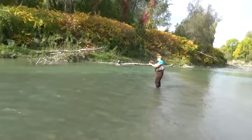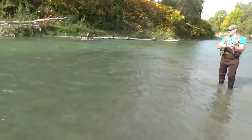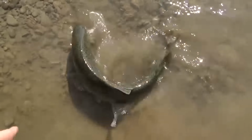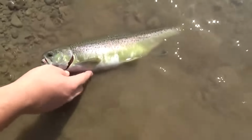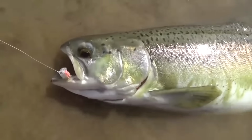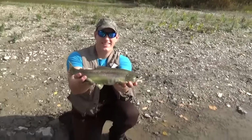He's got one. What is it, man? Dude, that might be one of the pink salmon. Yeah, that's a pink. They're kind of greenish. The males get big humpbacks on them, but that's definitely a female pink. I see. Pink salmon. That's pretty cool, man. Mike's first ever pink salmon.